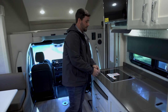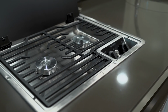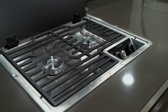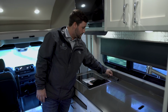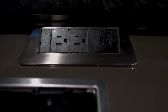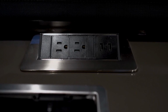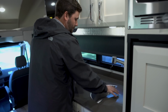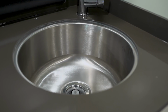We also got a new LP cooktop. It's all gas, but it's a little bit bigger than the old one, and it comes from Dometic. One thing I really like about our new galley is we used to have our outlets up here, but like our Class A's, we were able to get all these. So you've got 2 plugs and you also have USBs built in. And then we use all Corian countertop, solid surface, and we also have a really big bowl sink. You can get a lot of stuff in there.